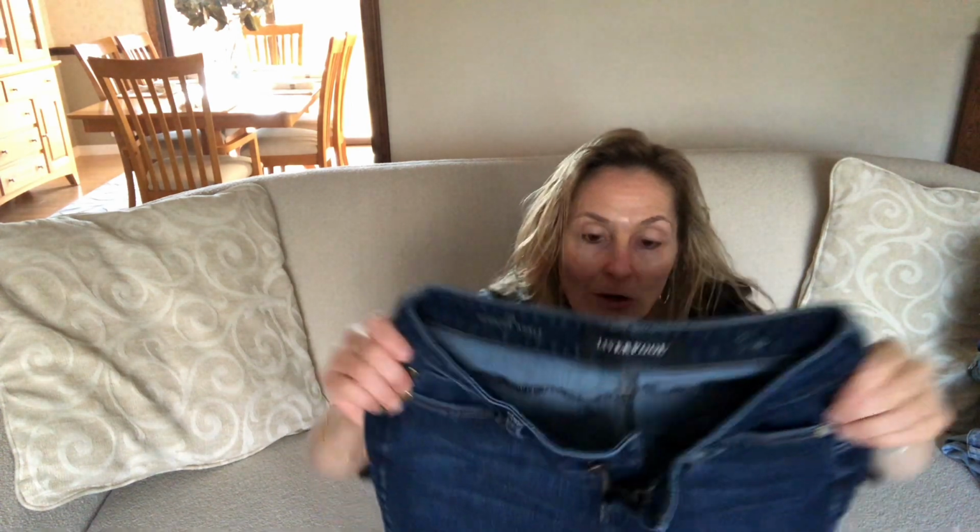I wear them with tall boots. When I want a skinny, I have a dark wash skinny. So there's nothing wrong with these whatsoever. And I got them really cheap, and I was really happy to get them in my Mix and Match as they were unfortunately going out of business.